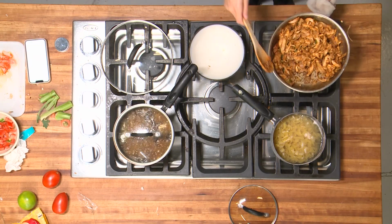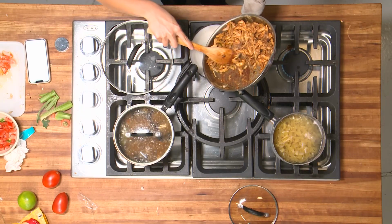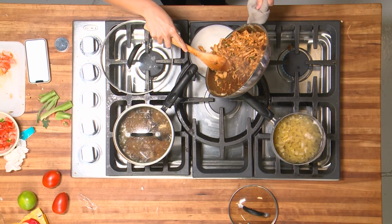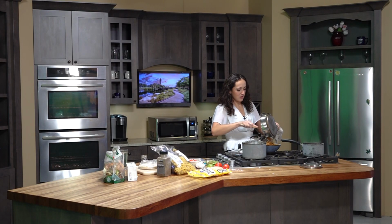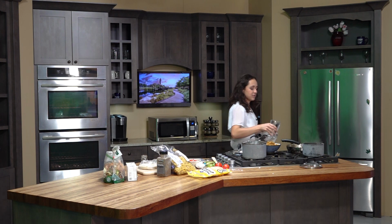If you take a wooden spoon and put it over the top of a pot that's boiling starchy something, it will stop the starchies from boiling over. So that's fun. And now we're basically done. I'm just going to get some of this out of the bottom.